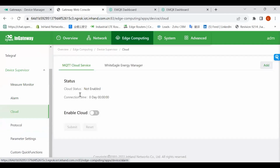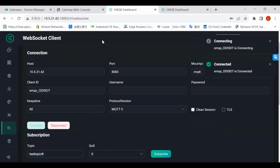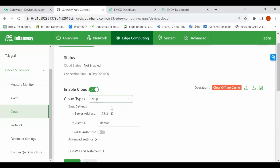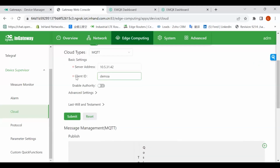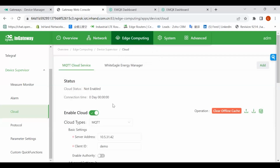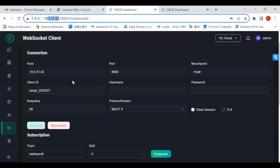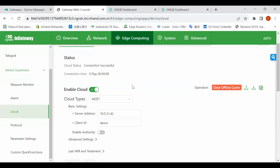And the next step is to upload this data to the cloud. I already have the MQTT cloud here. So now I'm just gonna connect a client to the cloud. And we enable the MQTT cloud on the InHand gateway. So the address will be, yeah, here is the address. And the client ID is defined by yourself. Submit. This WebSocket client is connected now, and we can also see the Edge gateway is connecting successfully.